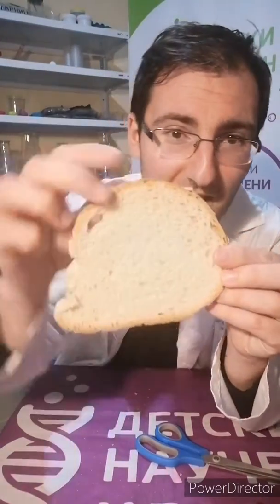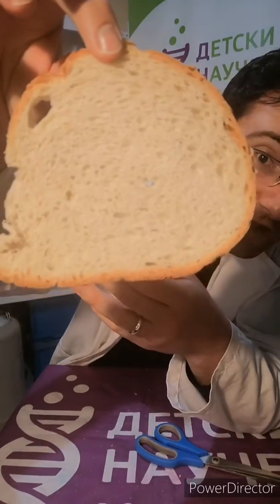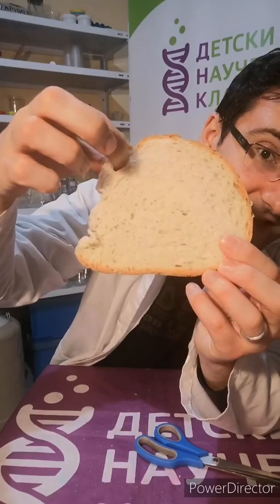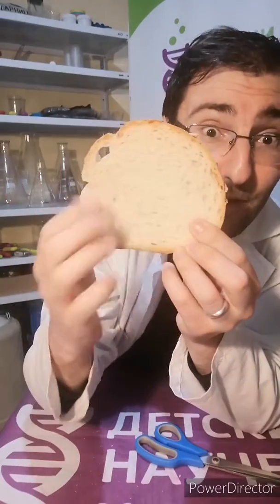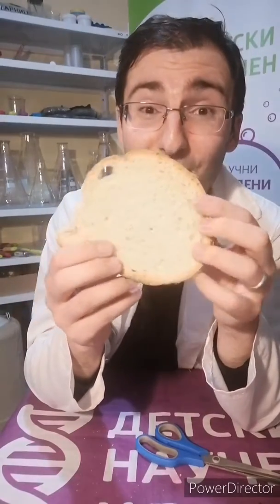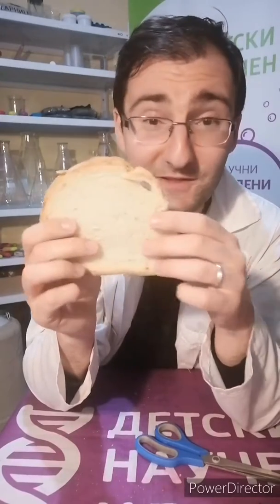Now, I have another question for you. Have a look at this slice of bread really carefully and tell me, do you notice something on it? How about this thing, or this thing, or that thing, or this thing? What is that? Is it completely smooth, or are there any holes in it? What do you think? Yep, there are lots of holes in bread on the other side too. And do you know why these holes are there?